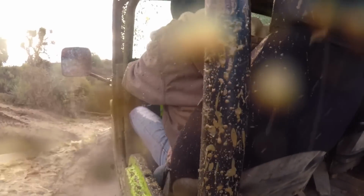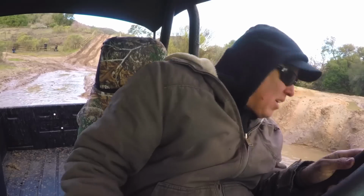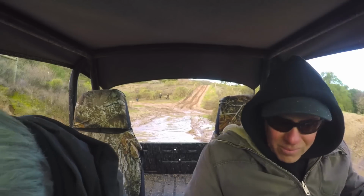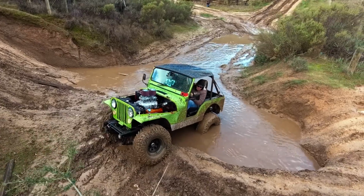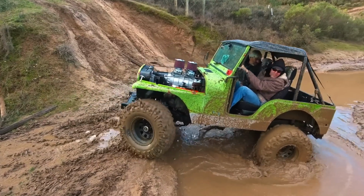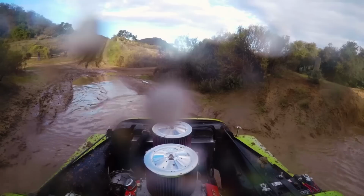Oh, stop, stop, stop, stop. Whoa! Backwards, backwards. We have no front wheel drive. What do you got going on over there? Try that. Neutral. Okay, no front. I have no front. Go forward a little. Almost. That's it. I have no front. Try that. Okay, now I have front. That's it. All right, home free. Go for it.